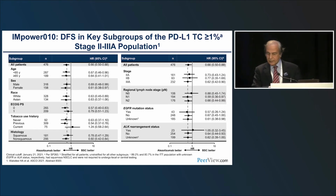This is the forest plot, and again, as Jonathan said, an exploratory analysis looking for the impact of various clinical and pathological variables on DFS. As you can see, to the left means atezo is better, to the right means best supportive care is better, and by and large, atezo is better in almost all the key groups. And again, what's important here is that one does not draw a lot of conclusions, it just gives you a bird's eye view of what to expect.